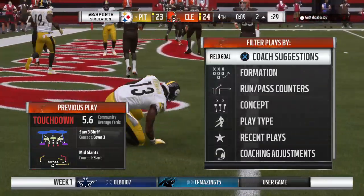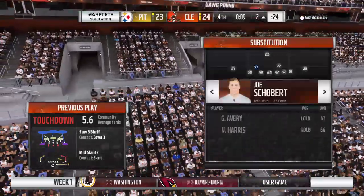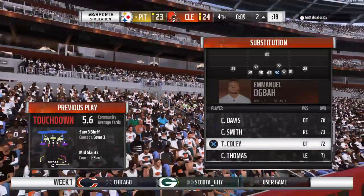Yes, sir. That touchdown puts them in striking distance. And let me tell you something. Forget being conservative here. Go for it. Go for two. Well, going for it on the road. Want to win it right now. Have the momentum. Go ahead and get it done.